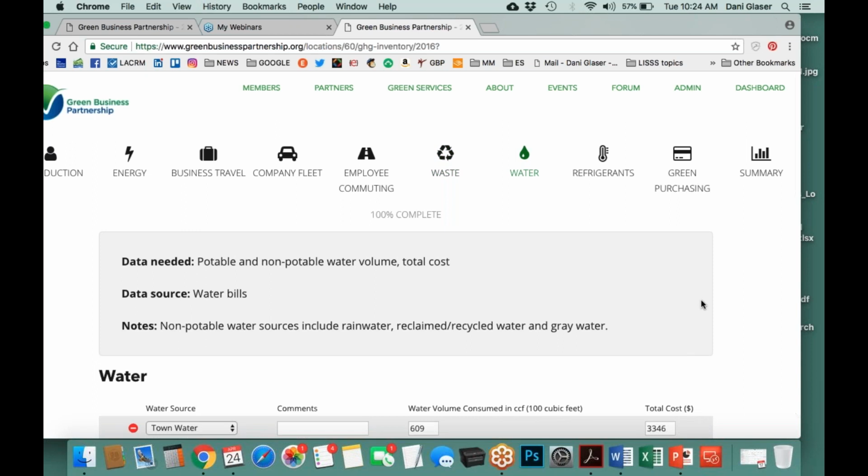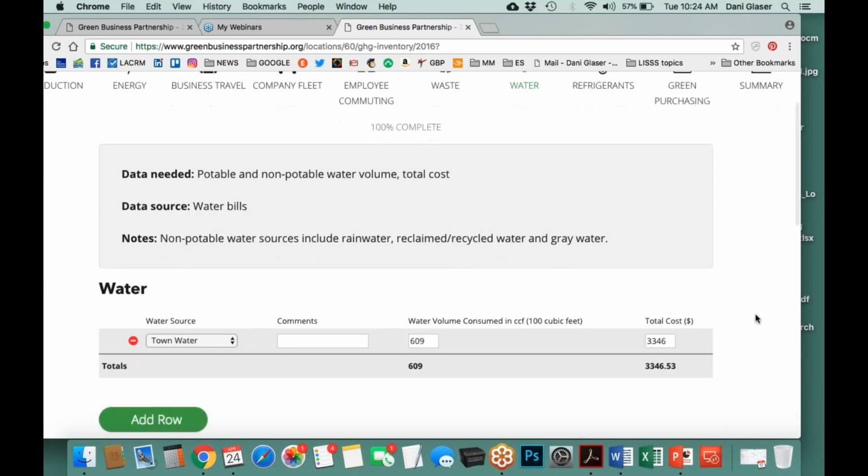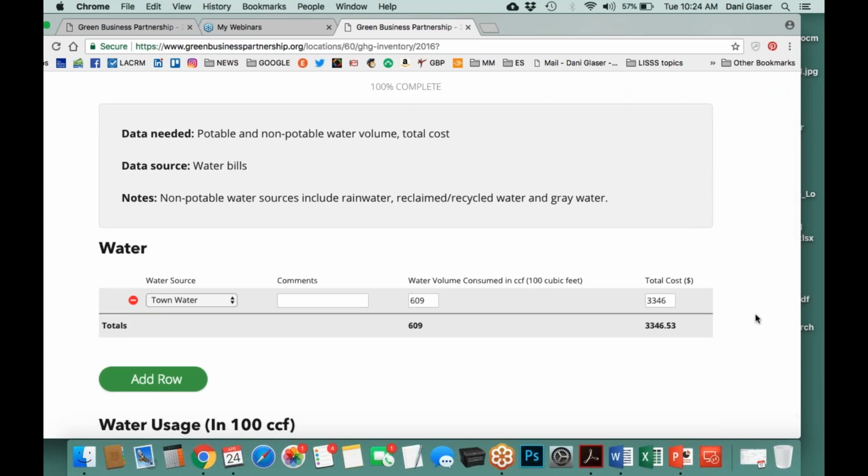The next section is water. We do not calculate GHG emissions from water, as the energy used to transport water from the source is not provided by the EPA. So we only track the volume of water and encourage organizations to conserve and decrease the amount of water used.